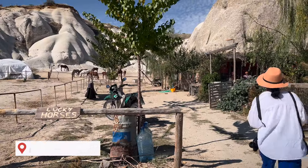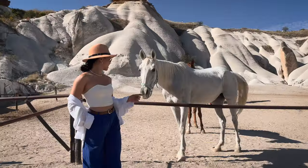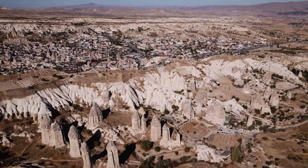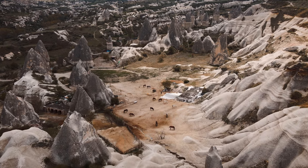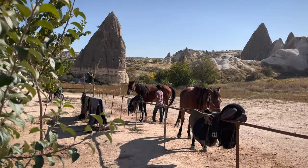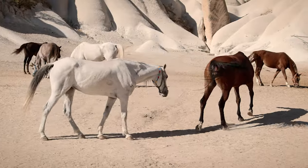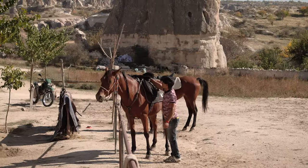We drove back to Göreme to do my favorite activity in Cappadocia. It was my first time riding a horse by myself, and I was super excited. We chose Lucky Horse Ranch after reading its positive reviews to be sure that they treat their horses with respect and care. Their prices may be slightly higher than other nearby companies, but their tours are more personalized and their horses looked very healthy to us.